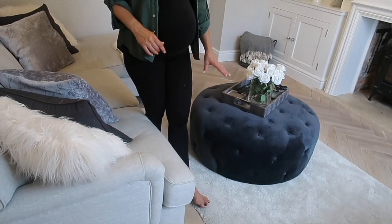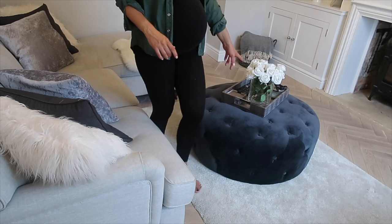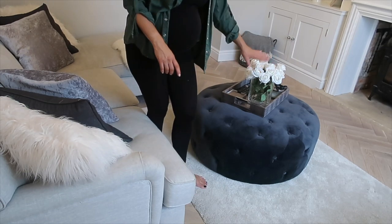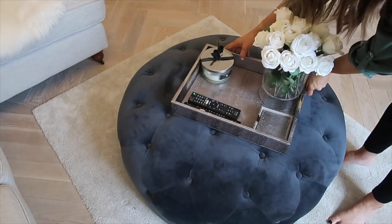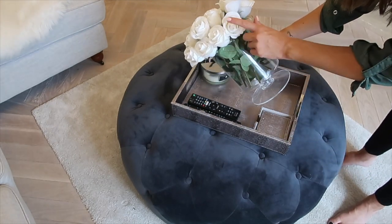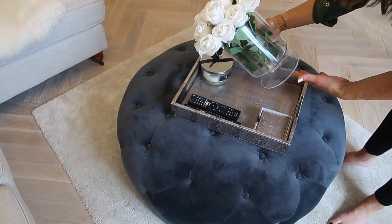This puff is from made.com, and then I've just got a little tray on here which came from House of Brissy in Bath. This I'm actually gonna change soon. I'll just give you a closer look. So in this tray, we've just got this, which came from TK Maxx, the vase, and then these came from IKEA. I think I'm gonna change this soon. I'm not too sure on it anymore.